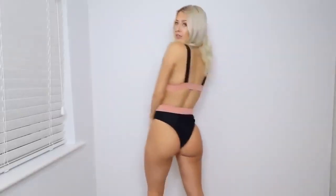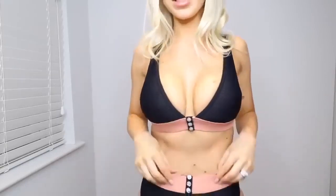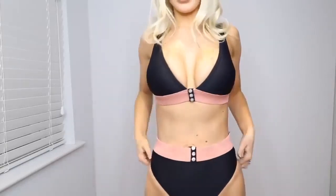Sorry. Yeah, I do really like this bikini. I love the pink and the black. I love, you know, I can pull it up my booty without too much bagginess going on. I think that's really cute. I do like thong bikinis. Everyone wants a nice tanned booty. But yeah, it is like a ribbed sort of effect. I think that's really, really nice. I love the buttons. I think it is really, really cute. Yeah, I just think this bikini is perfect.